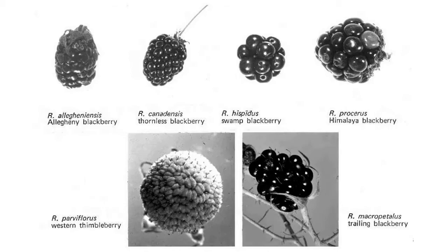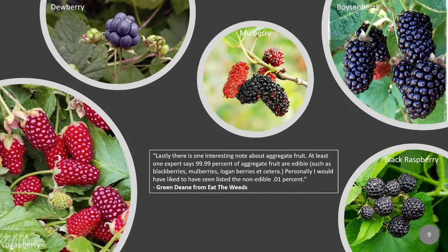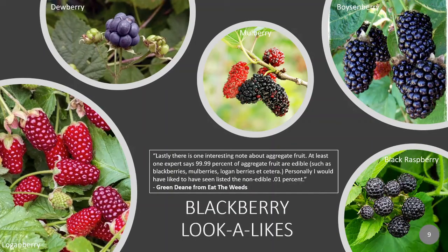And of course, there's a trailing blackberry as well. Anyway, I just want to show that variety. And I also want to point out what could be a lookalike to blackberries. That was a really good question that had been presented to me, so I want to show you that there are quite a few lookalikes to blackberries.